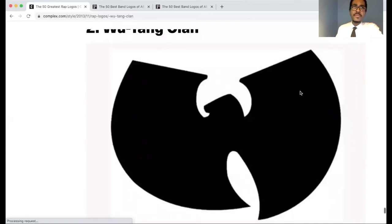I really can't think of any other hip hop or rap or music symbol like it. The boldness of this W and the variation between widths, from the outer curves of the W to this inner curve right here. I don't even know what you would call this. I know there's a typography term for it, but it escapes me right now.